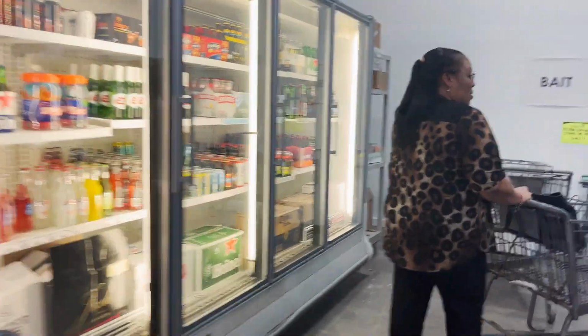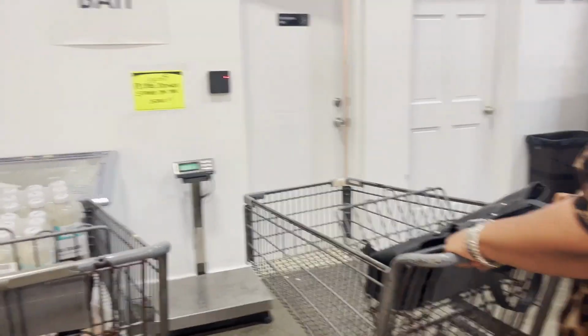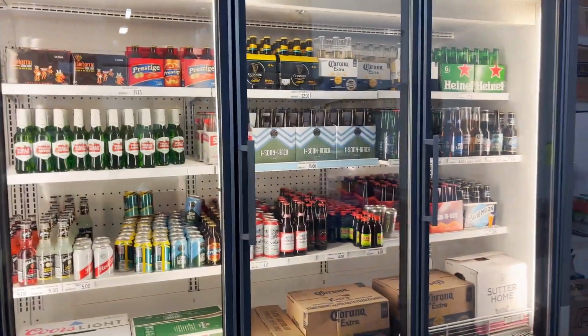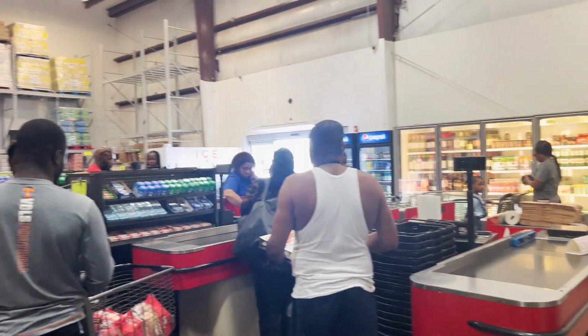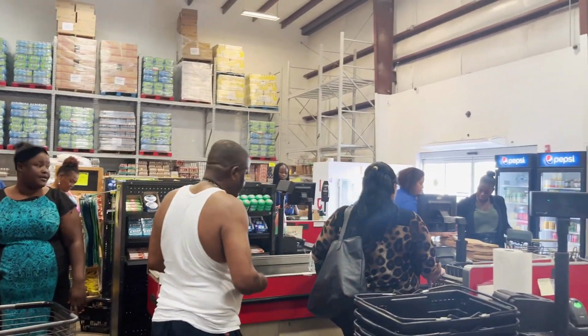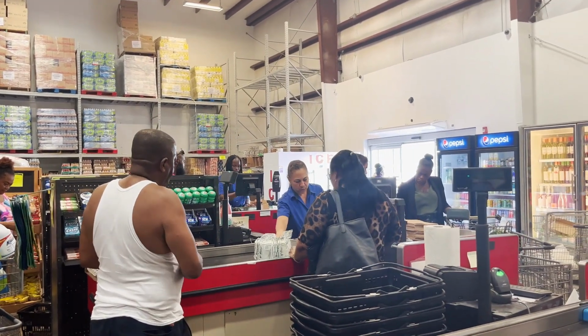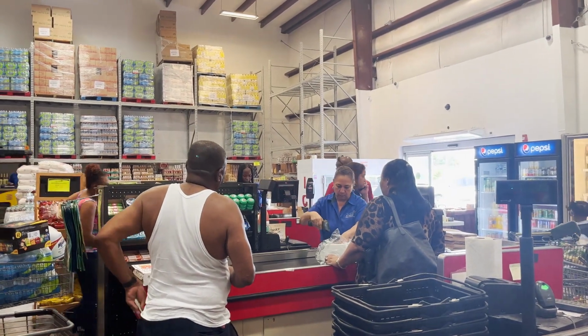You have all different types of wine and beers and juice and sodas. We have a little bit of everything here in this wholesale supermarket. You have ice, you can buy ice by the bag if you want ice to mix your drink. So when you come to Providenciales, you can check out this wholesale supermarket here on the Hospital Road here in Providenciales, Turks and Caicos Islands.